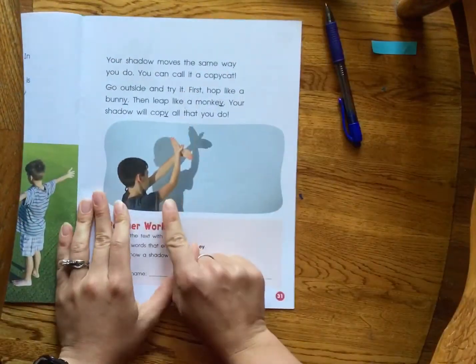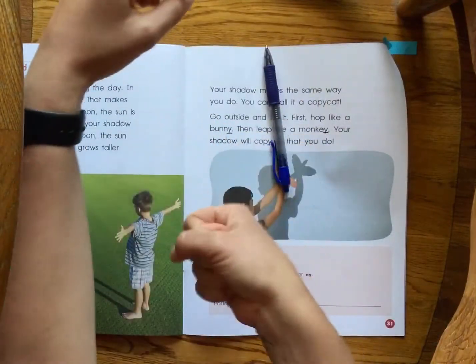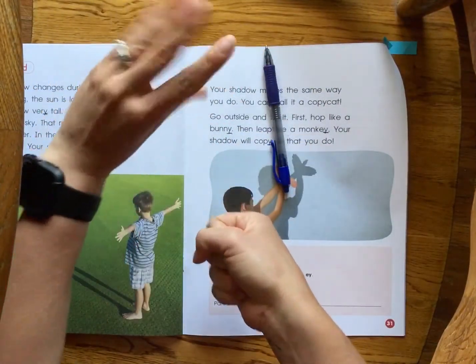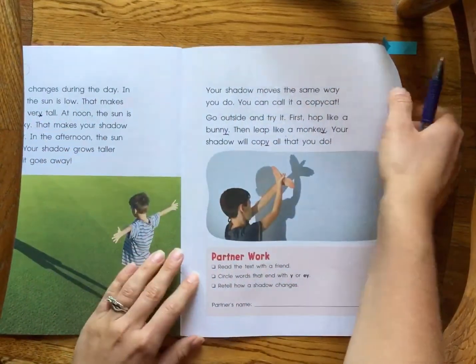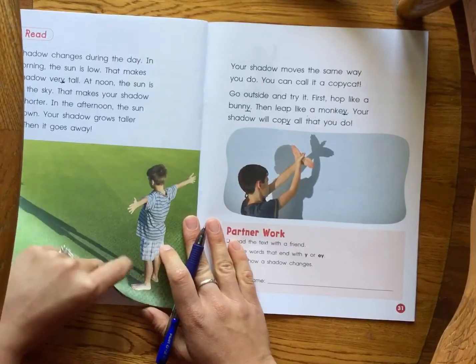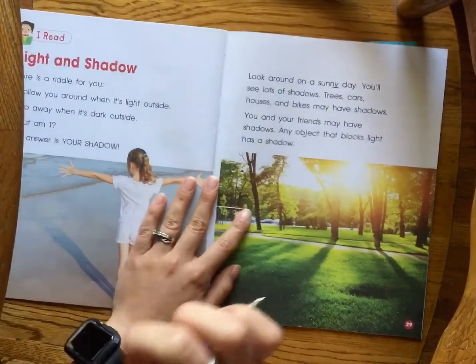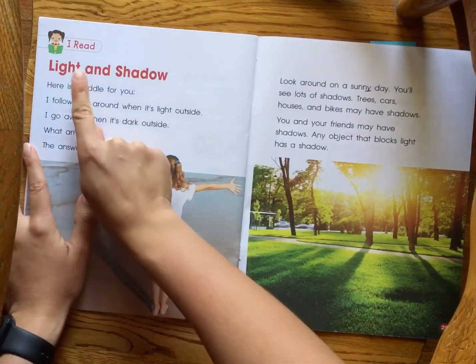Have you ever made shadow puppets on a wall where you shine a flashlight, and then you make silly things with your hands, and then you can see it on the wall? So maybe you can make some shadow puppets tonight. All right, let's read it one more time. I want you to try to read it all together with me, and then you will retell to someone at your house, okay? Here we go.